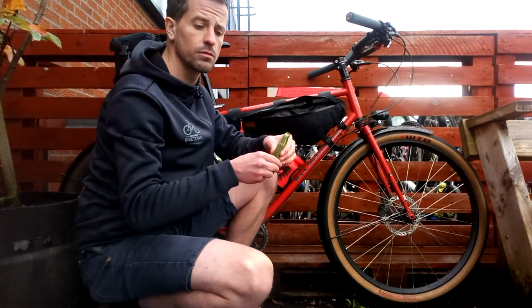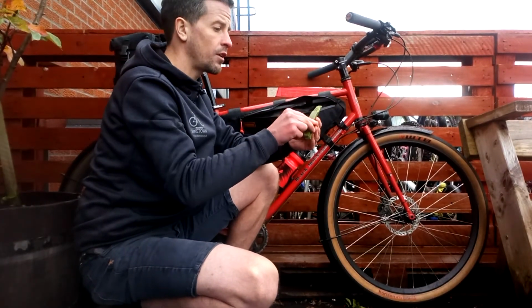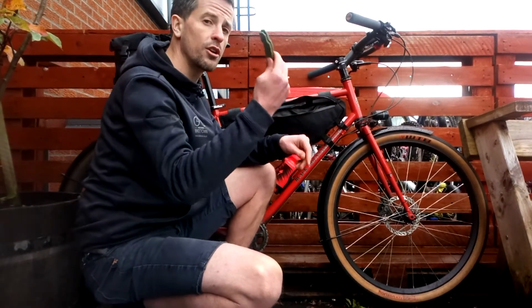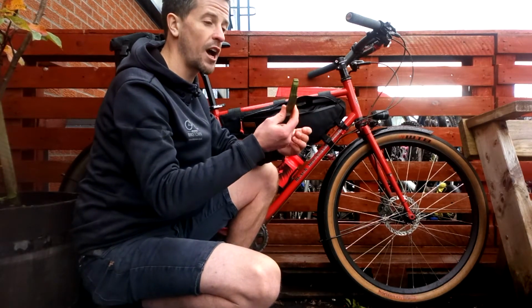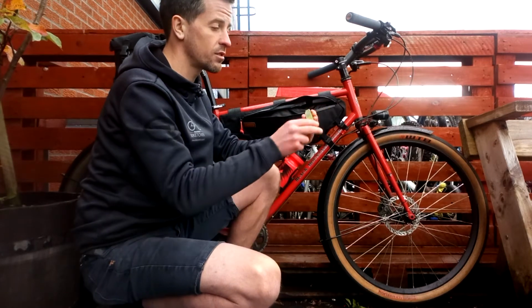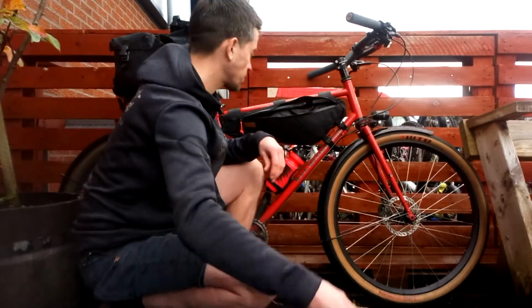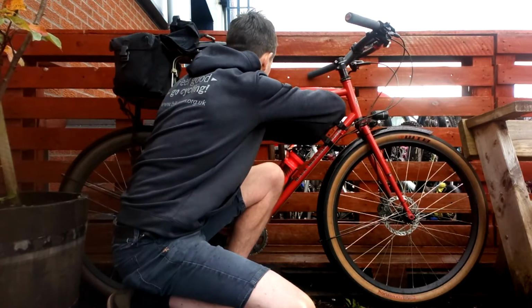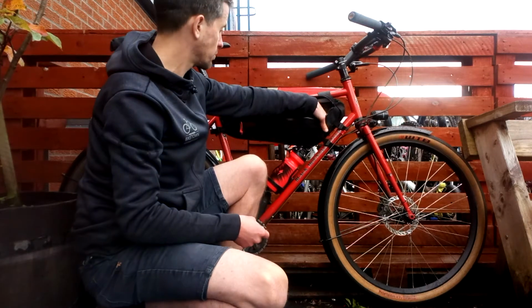Tyre levers, again for puncture repair, fitting a new inner tube, getting that tyre off, you're going to need some levers. Relatively cheap, really handy. You've got all different kinds, get some good ones because the rubbish ones break. That's all I've got in the bag.